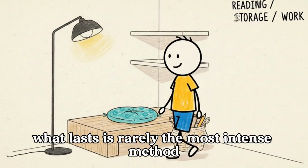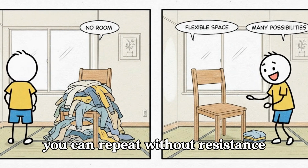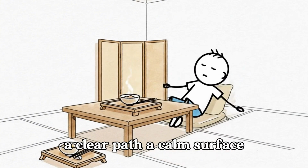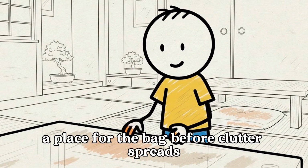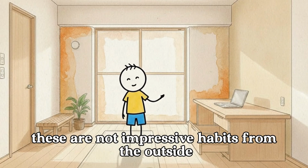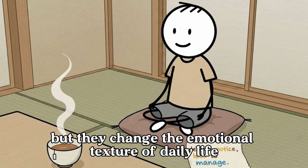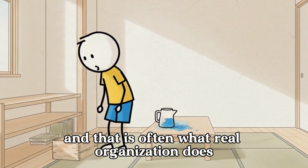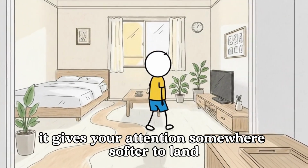What lasts is rarely the most intense method. It is usually the simplest one you can repeat without resistance. A clear path, a calm surface, a drawer with breathing room, a place for the bag before clutter spreads. These are not impressive habits from the outside, but they change the emotional texture of daily life. And that is often what real organization does. It does not just create order, it gives your attention somewhere softer to land.